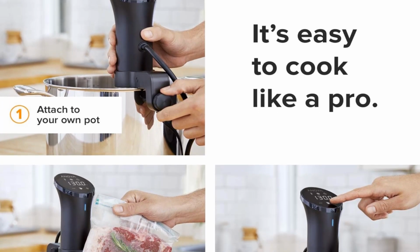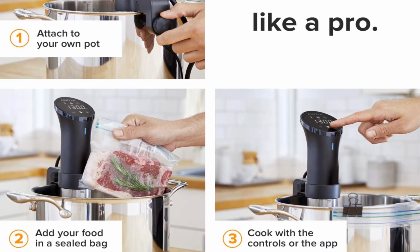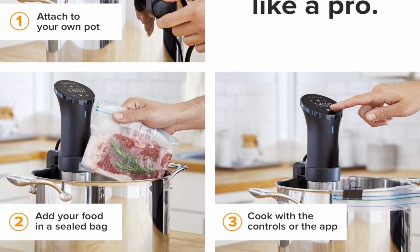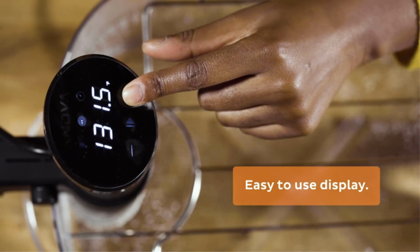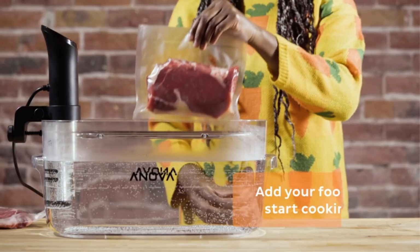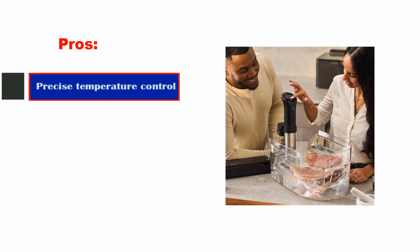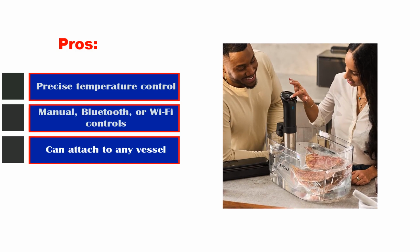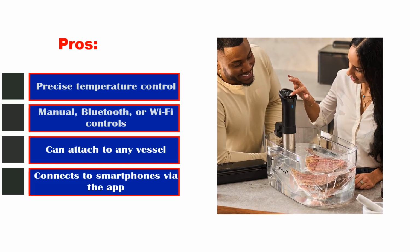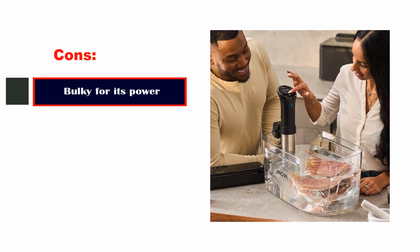Our exploration also led us to the Innova Precision Cooker Nano, a sleek and compact alternative. While it takes a bit of time to reach temperature, the heat control is just as remarkable as its larger counterpart. With a straightforward design and a slightly smaller price tag, it's an excellent choice for those seeking precision without compromising simplicity. Pros: precise temperature control, manual, Bluetooth, or Wi-Fi controls, can attach to any vessel, connects to smartphones via the app. Cons: bulky for its power.